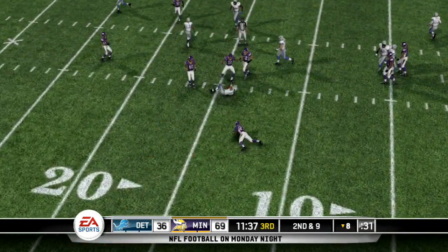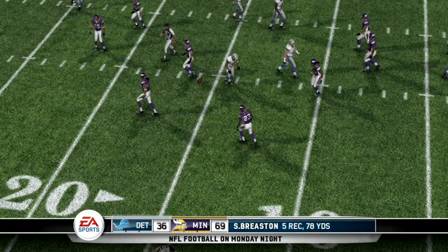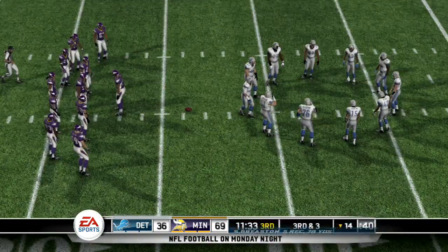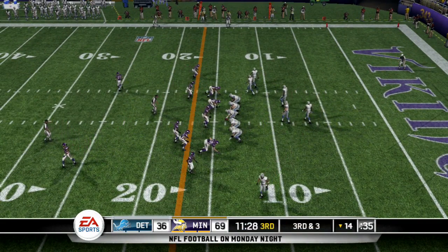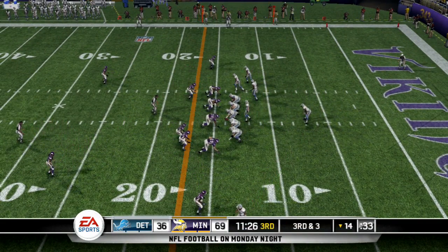Dumps it out left. Griffin was there to bring him down. How about this? No penalties called so far in this one. You go the entire first half without a penalty, and now we're into the third quarter.